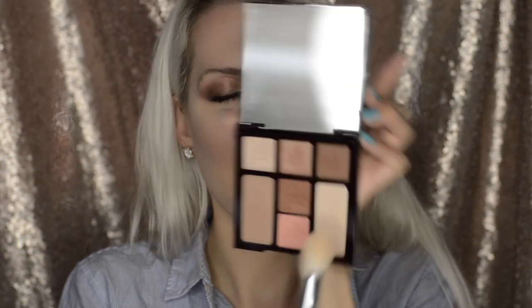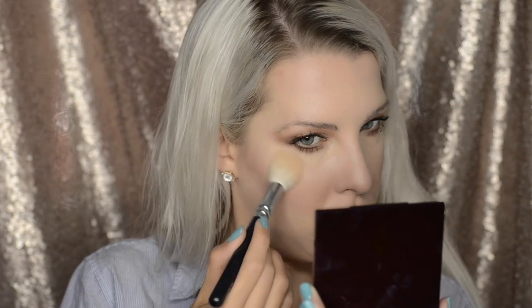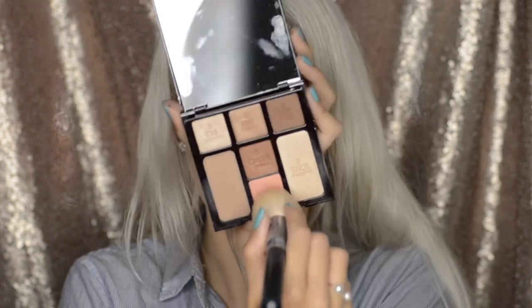Number 7, the face highlight. I'm going in with that, and then I'm going to polish it on the top of the cheekbones. This is that champagne undertone highlight that I really love. I'm going to do it along the top of the bridge of the nose as well, if you want a slimmer nose, Cupid's bow, all those sort of areas.